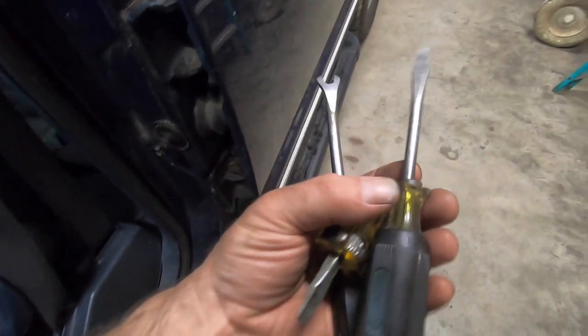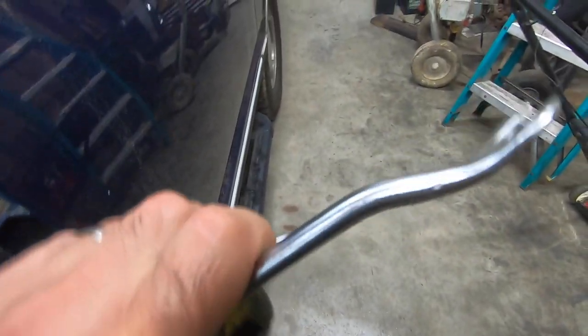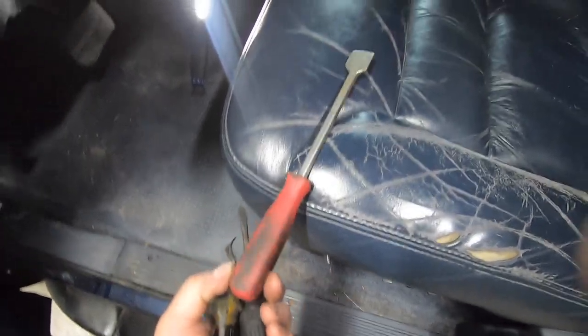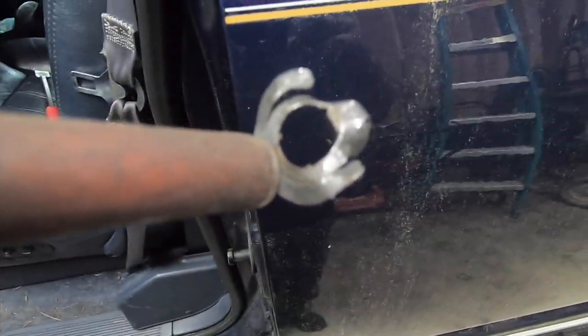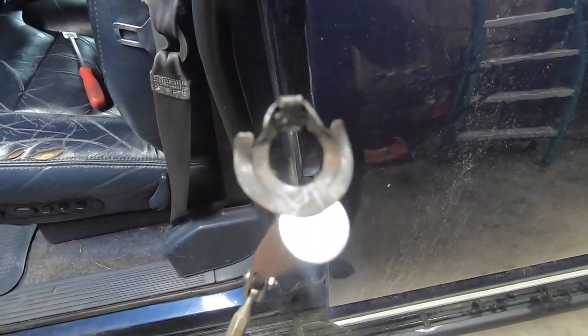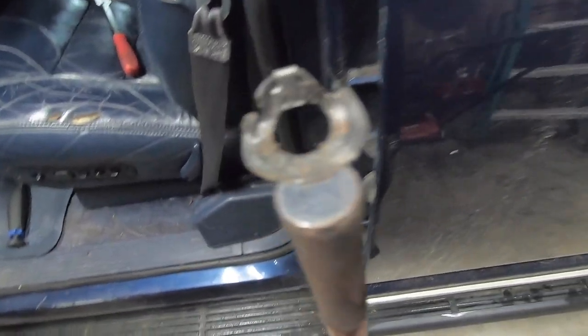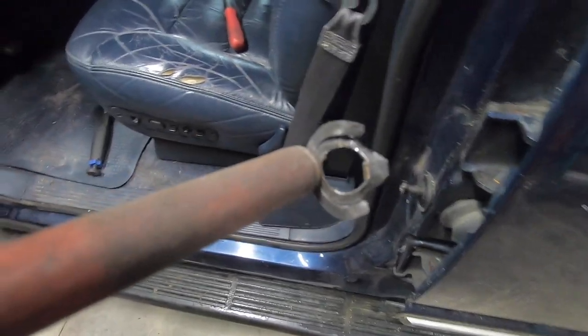Oh yeah, none of these worked either. Too short, way too short, and too angled. This wouldn't go, so I used the old gasket scraper that I got somewhere, probably off Amazon or some place that sells Chinese tools. All right, here she is, mangled. I suspect this thing's been out before because this lower part right here was all folded up before I folded it up even more.